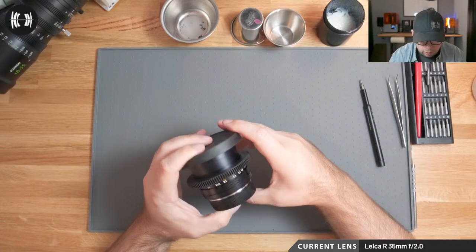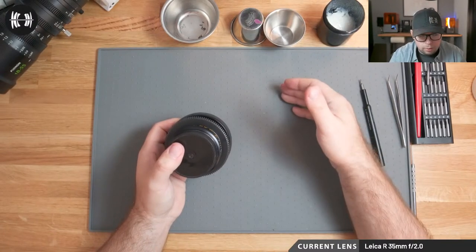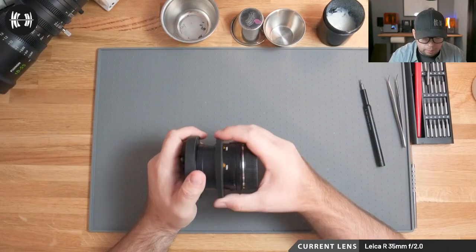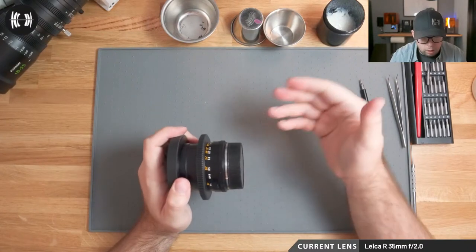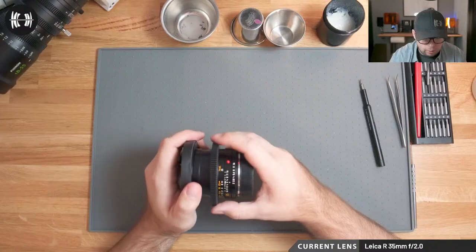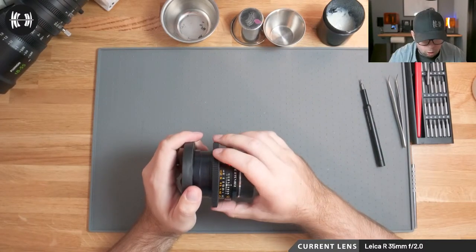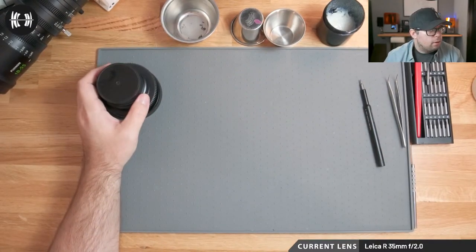I started working on a conversion for that specific lens to L mount because I wanted to use it on the Sigma FP. So it would not be difficult to swap that conversion to an RF mount if Zhongyi isn't going to do that. So hopefully they do. Hopefully.